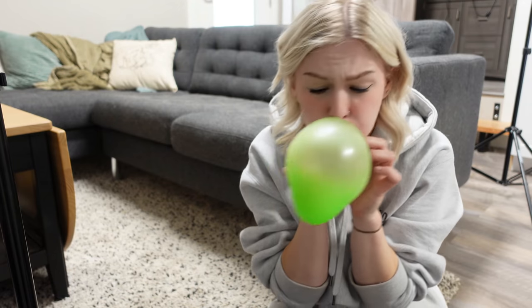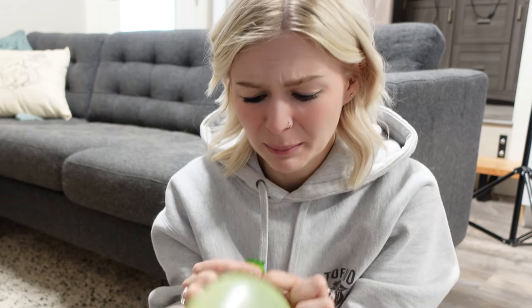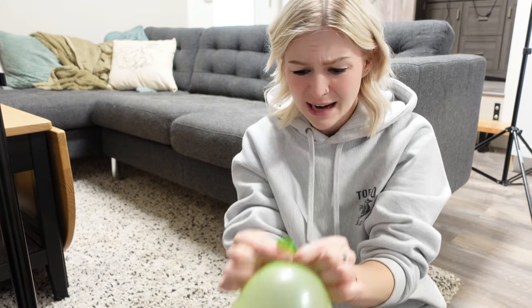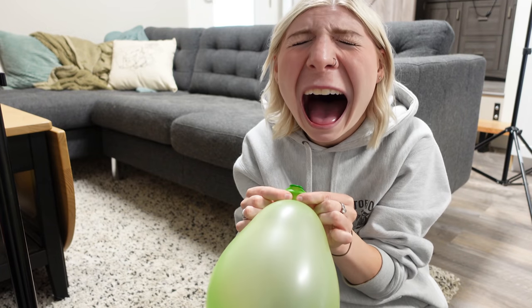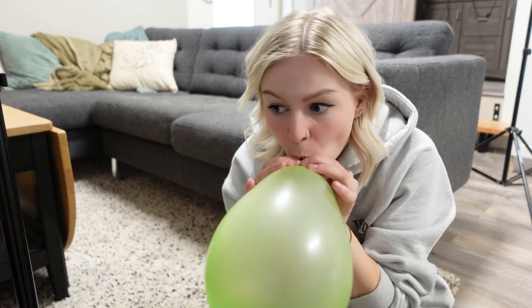Shoe balloons. I think I need friends for this one. Ooh. Oh, it's so thin. It could blow up at any moment. Oh, how big do these get? These look like tiny balloons. How big are my feet? Oh, Jesus, I got big feet. Is anybody else scared? Is it just me?